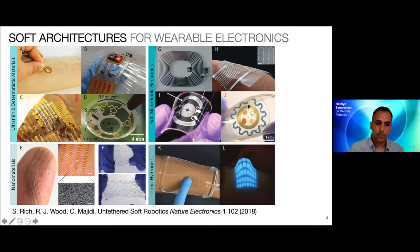There's been tremendous work in nanomaterials by the previous speakers as well as others. So the bulk of my presentation is going to focus on soft microfluidic electronics, in particular using liquid metal alloys like gallium indium eutectic. And then Benjamin ended his presentation presenting some really beautiful work on various types of conductive and dielectric hydrogels. And so I'll just briefly touch on that at the end of this presentation.